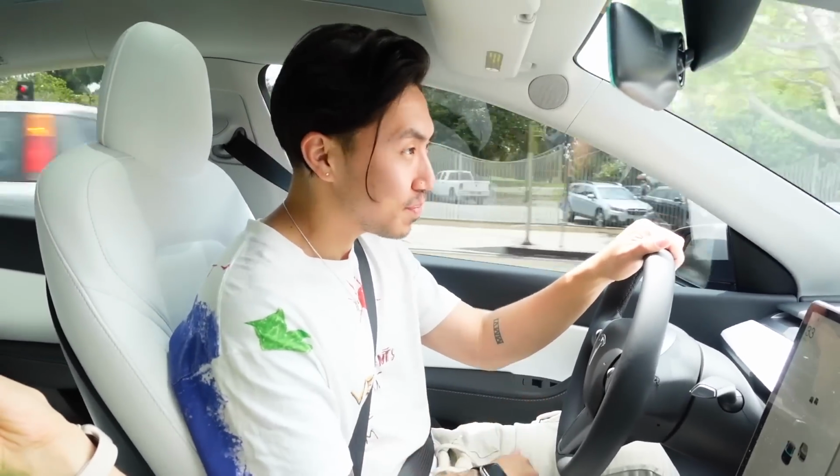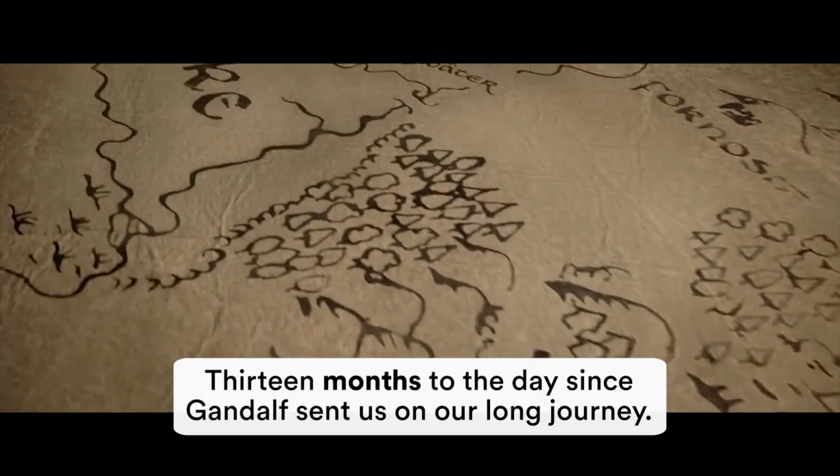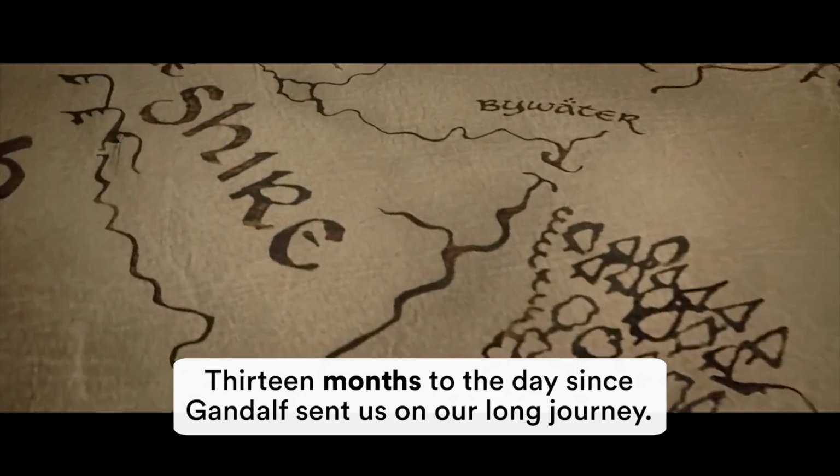Clothes, months. Clothes. 13 months to the day since Gandalf sent us on our long journey.